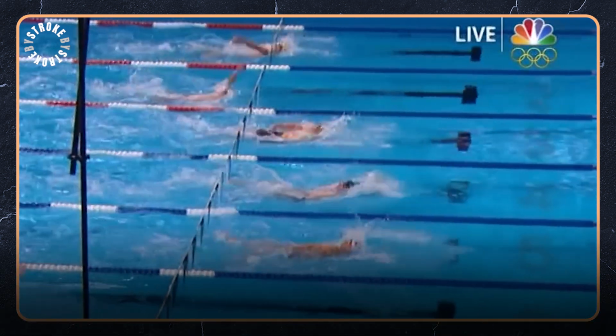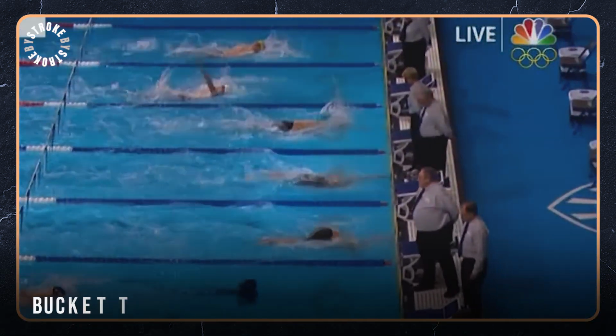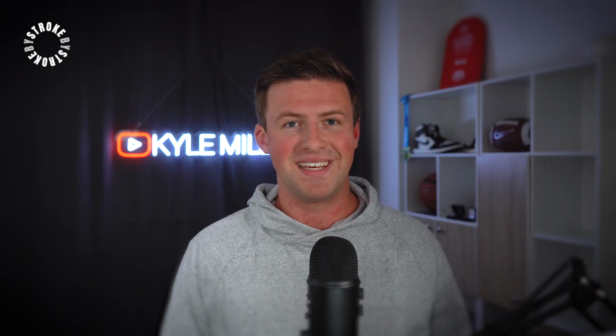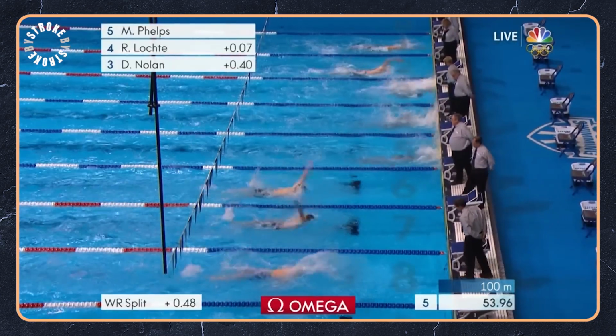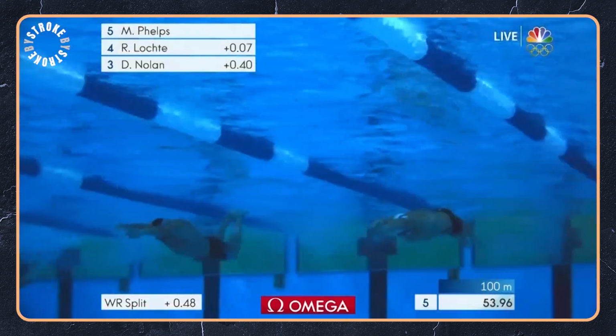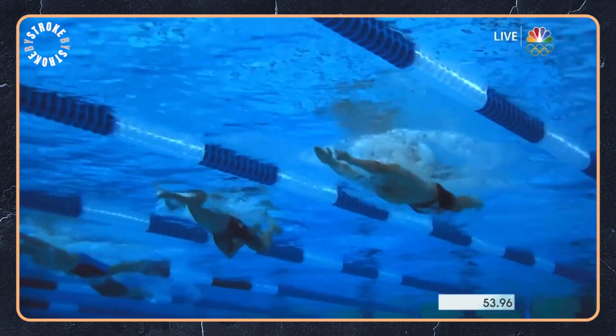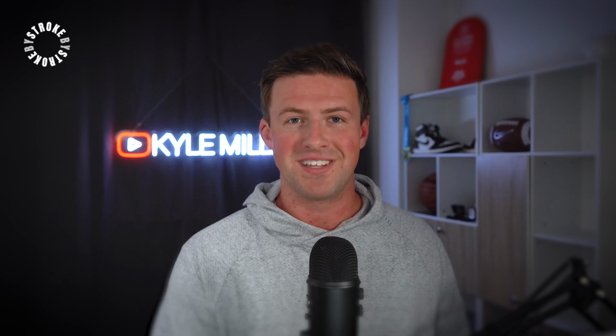I personally think that Lochte does a good job of having a tight bucket turn and really holding his pullouts. Again, breaststroke is obviously a strength of Ryan Lochte's, and he holds those pullouts really long and catches a lot of speed there. Phelps, on the other hand, really tends to glide into the wall and use his height to really extend himself into that breaststroke pullout, but he doesn't do it at the speed that Ryan Lochte does, so I'm going to give the advantage there to Lochte.